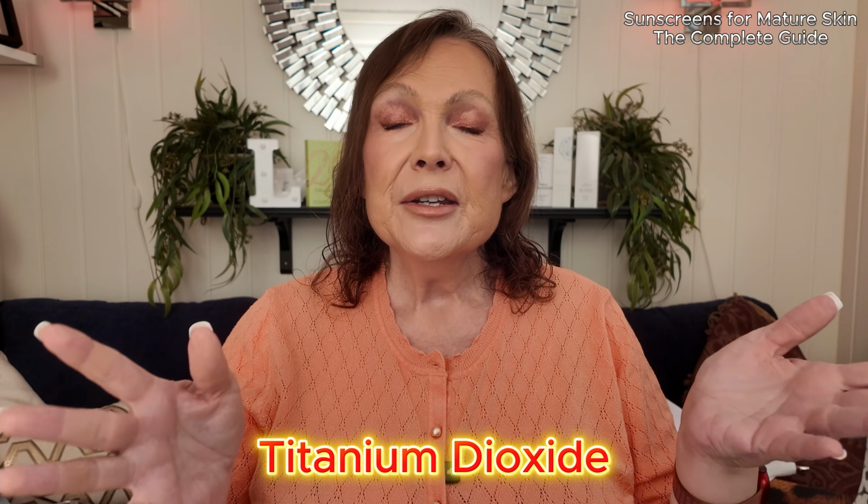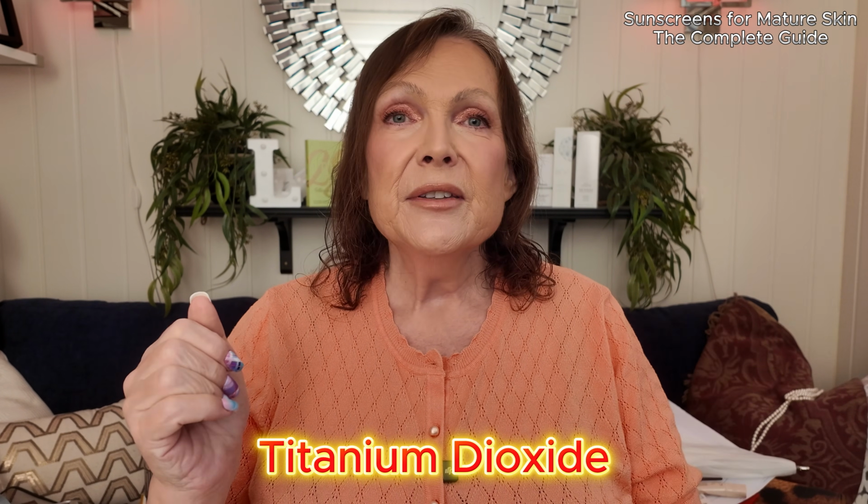When it comes to mineral filters, zinc oxide is the better choice. It protects against almost the entire UV spectrum, including both UVB and all of the UVA. Titanium dioxide does a good job with the UVB and shortwave UVA, but it's not as strong for longwave UVA. That's why it's best to look for zinc oxide on the label, not just titanium dioxide.